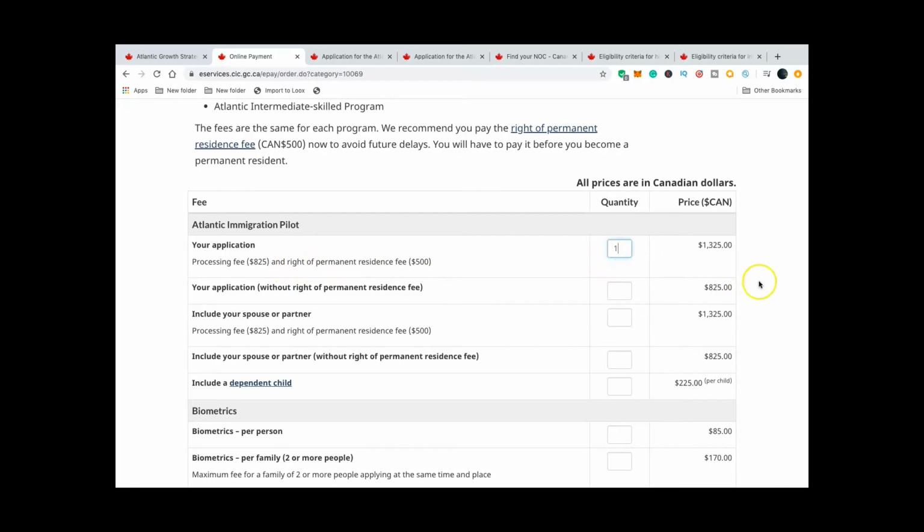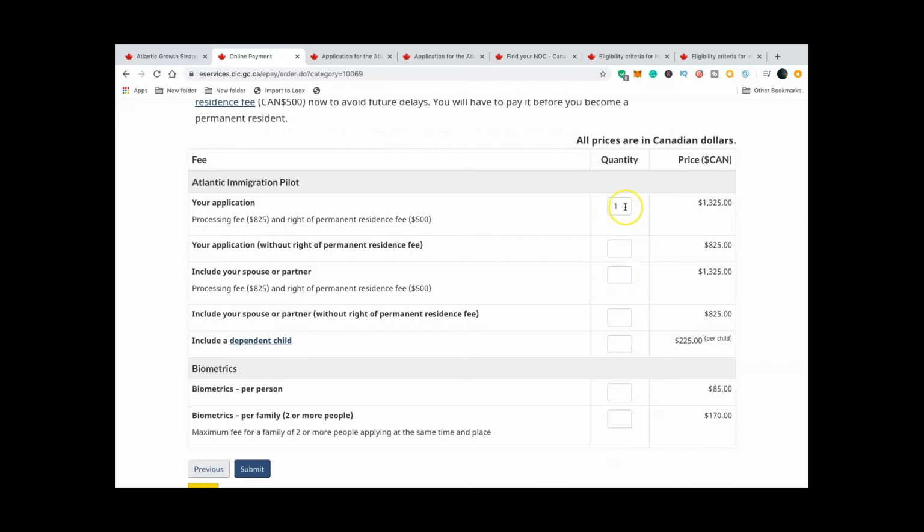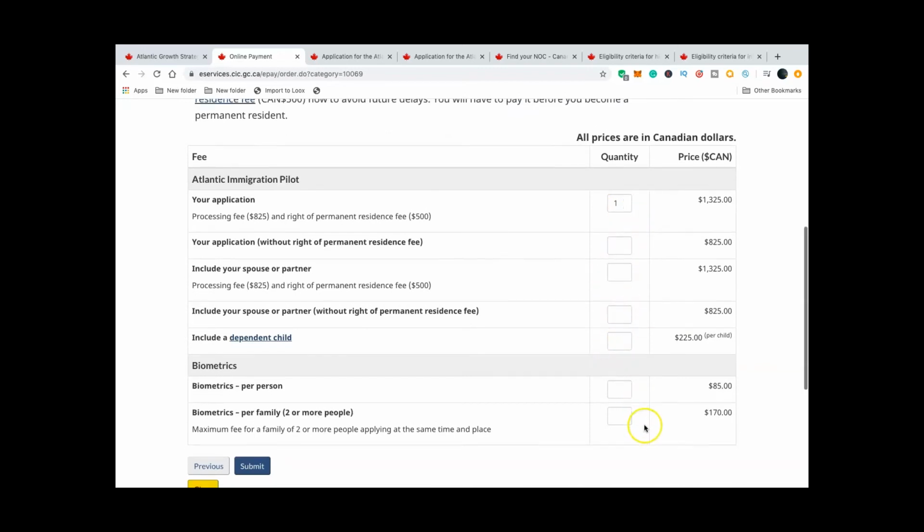if you're coming with your spouse, you hit this button and add your family per child, right? So if it's 3 kids, if you're coming with your spouse and right of permanent residency, you hit this button. Include your spouse or partner without the right of permanent residency fee, you hit this button. But if it's just one person, we do this. So let's just say you're just coming by yourself, but if you have a family, follow the next part.